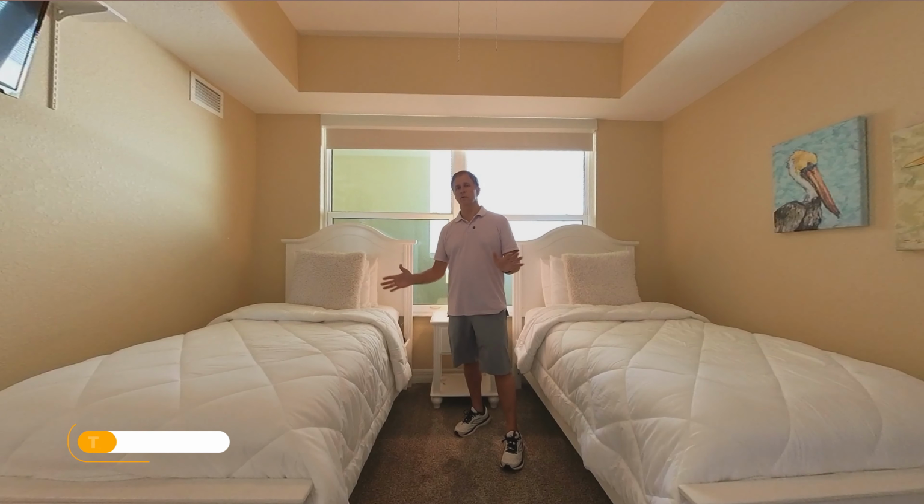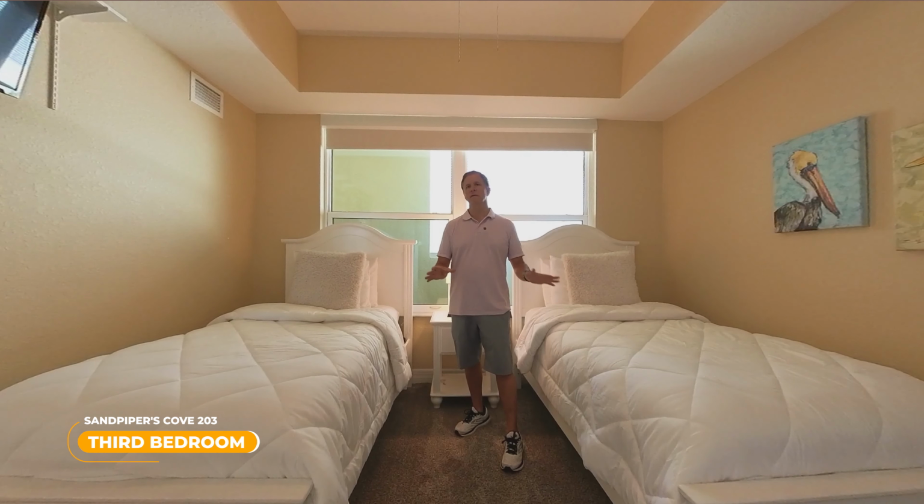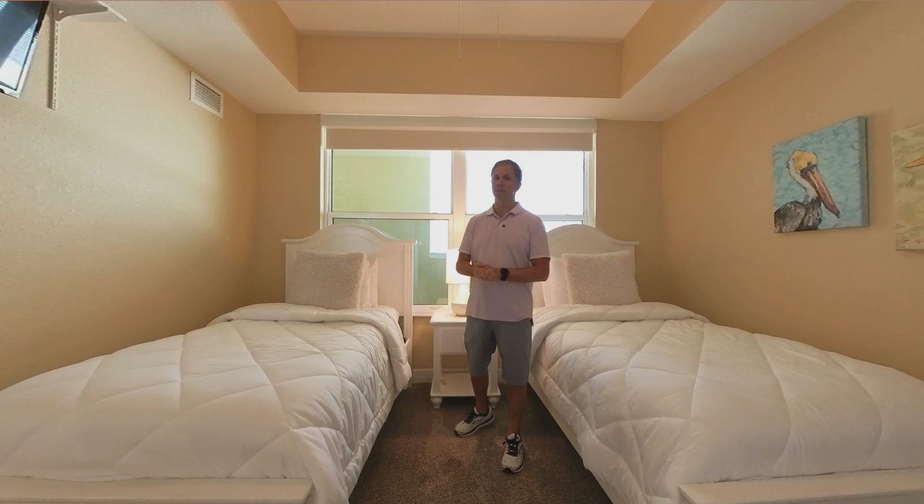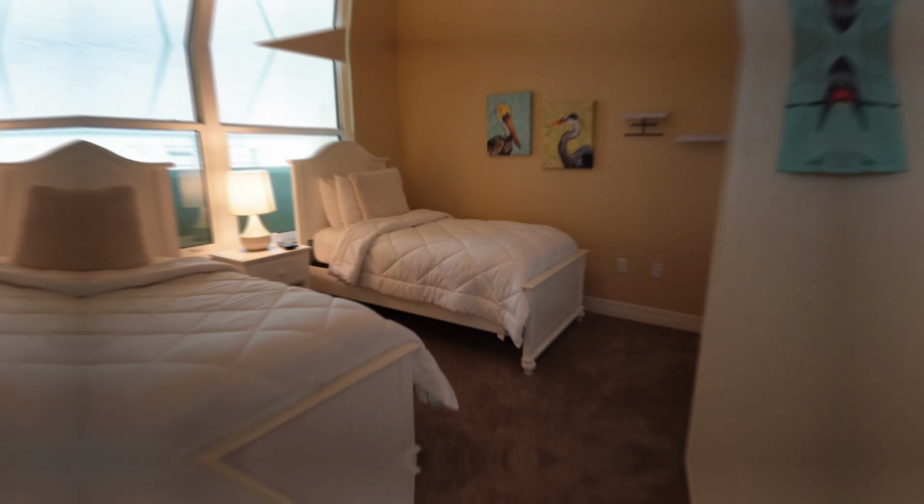Now this is the third bedroom in this condo, which is the smallest of the three, but still very efficient, with 2 twin-size beds and still its own flat screen TV. Plus it has a closet.